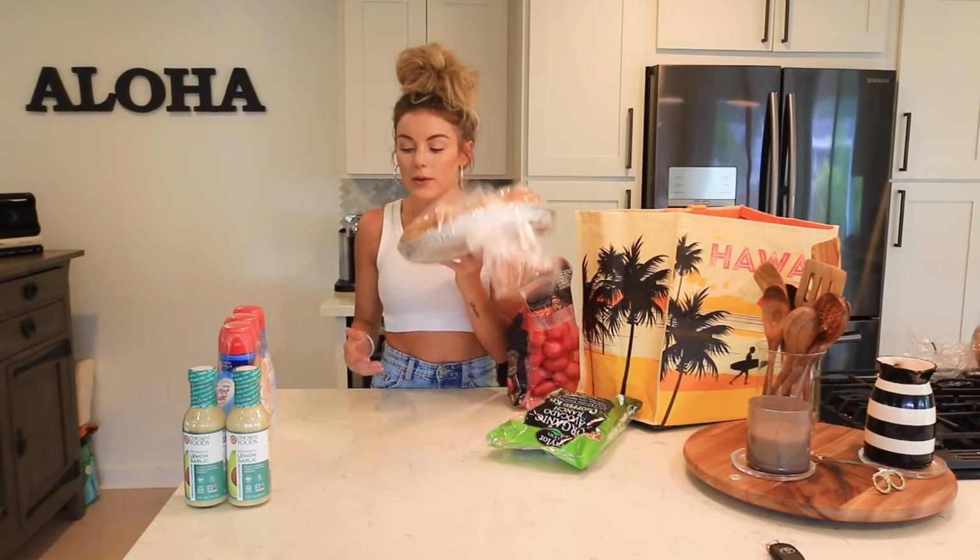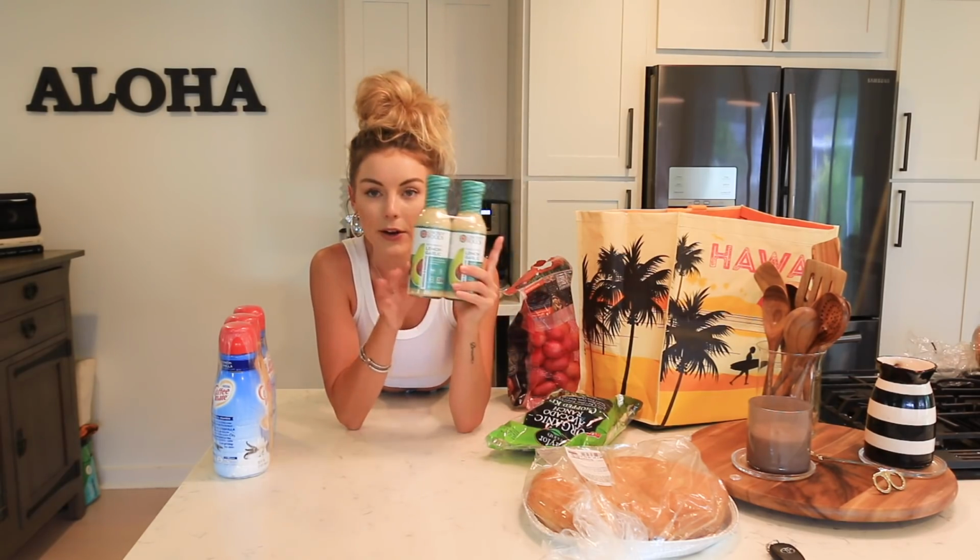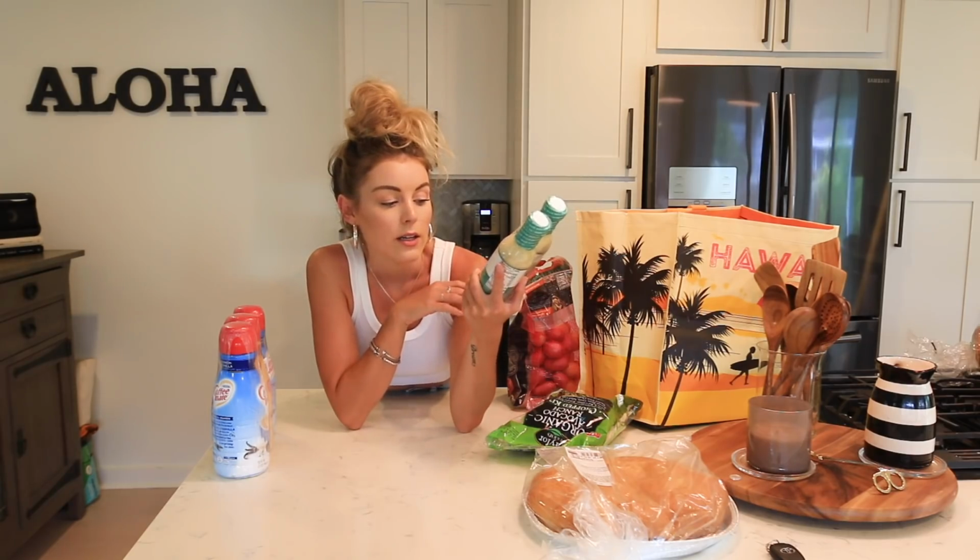And we love the Hawaiian King sweet rolls, so I thought we would try Costco's version. And then this is something that's new. I've never tried this. This is the Chosen Foods lemon garlic dressing and marinade. I thought this would just be good on veggies or on a salad. Honestly, lemon garlic, you can never go wrong.